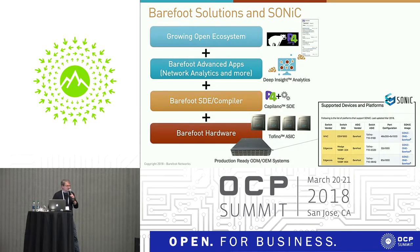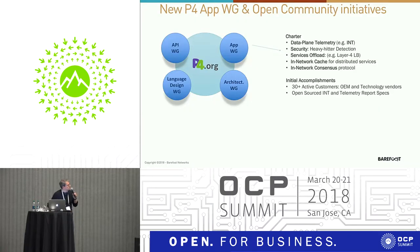And last but not least, we are part of an ecosystem, part of the P4.org organization. P4.org is a non-profit consortium in which we participate. It helps us converse with other vendors, customers, and technology partners about use cases, and expands our visibility on the use cases and things that people would like to do.